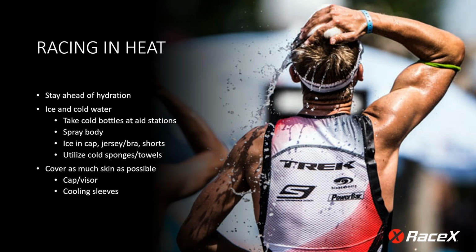And then cover as much skin as possible. As I mentioned, the run course specifically has absolutely no shade on it. So depending on what the weather is like, the cloud cover, it could be a very sunny day. So maybe it's a cap or visor, sleeved kit, cooling sleeves, that sort of thing, just to help keep the sun off your direct skin will help keep you cool in that regard.